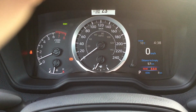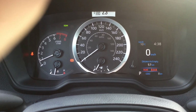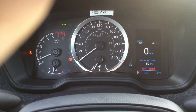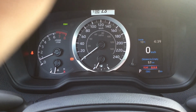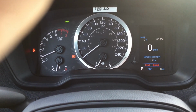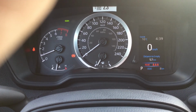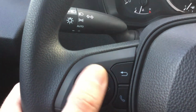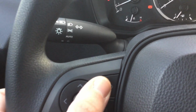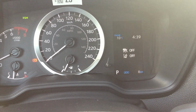So here we are in the driver's seat of the Corolla LE, and right off the hop you're going to notice a nice set of gauges here, very easy to read, very nice during nighttime driving as well. And you have the multi-information display on the right hand side of the gauges that hosts a good amount of information here. So this is utilized by the directional pad and the back button. So you just need to press left and right or up and down.